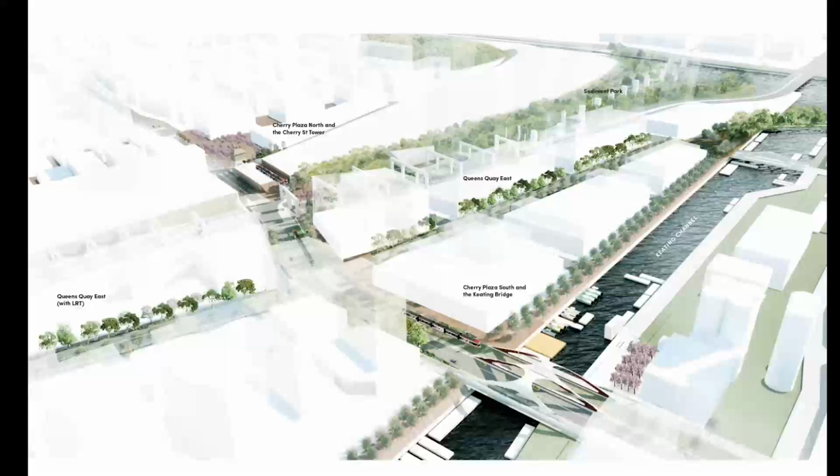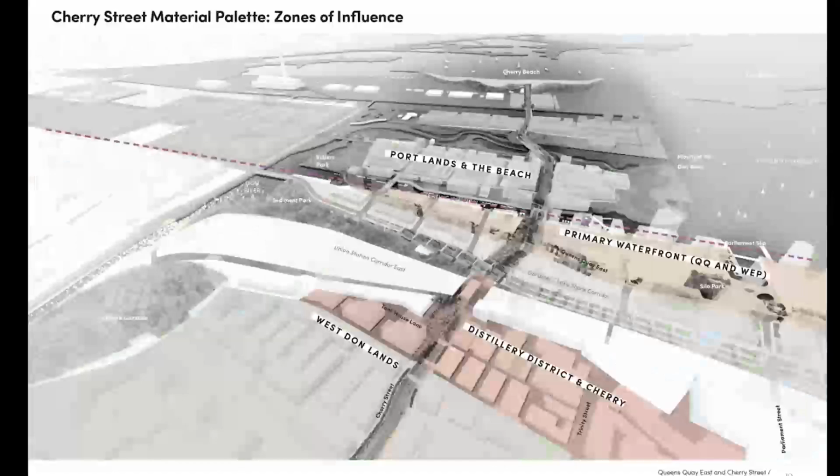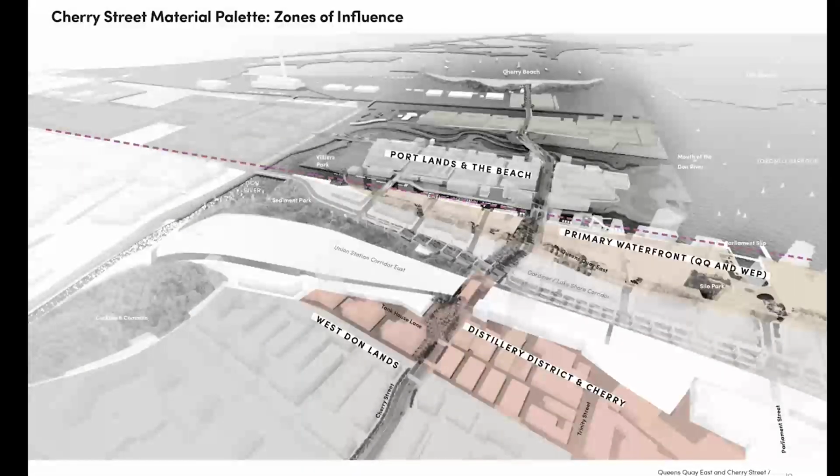Okay, we'll start with Cherry Street. We're going to talk a bit more about south of the tracks, because as Sonia suggested, there's still technical work to be done to the north, and we'll come back to that. But for now, what we're wondering about is how we get cohesion at this point, where a lot of different things come together.